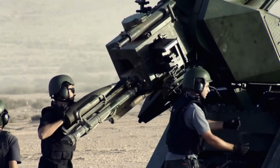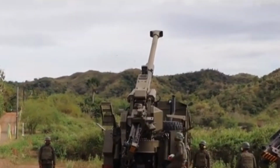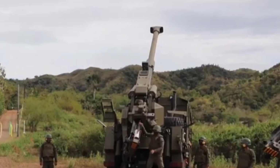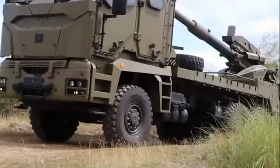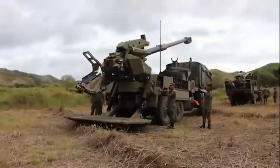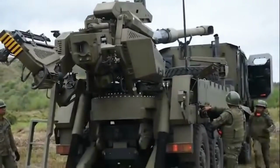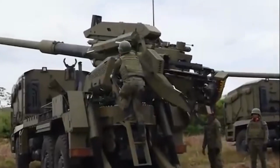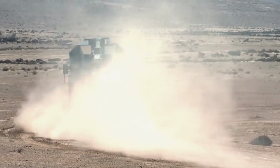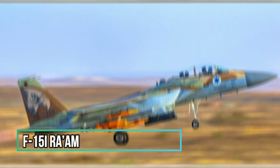It combines data from airborne assets like UAVs to provide troops with precise support fire. It can fire 32 155mm shells at a rate of 4 to 9 per minute, depending on the situation and the crew's ability to reload. It stores 32 155mm shells on board. According to reports, this technology can be transported by the C-130, allowing for quick deployment into difficult environments. Number 6. F-15I Ra'am.